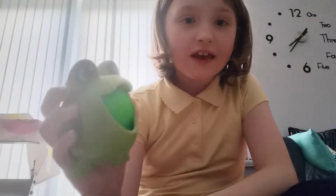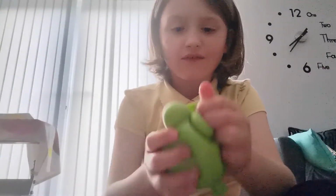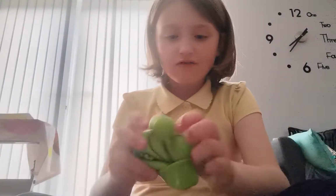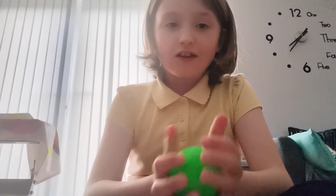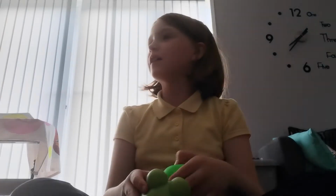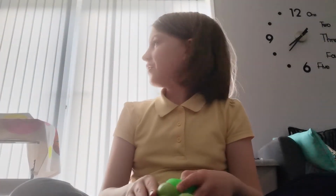My next fidget is this squishy frog. It had an Orby ball in it at first, but you can take the balls out and change it to different balls. And instead of it being an Orby ball, I swapped it with this fluffy ball. So then, it's a fluffy ball. I mean, why did I call it a ball? I meant a frog.